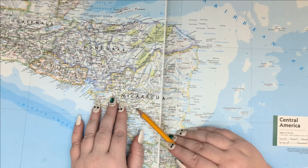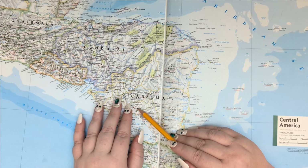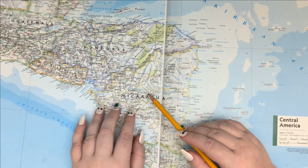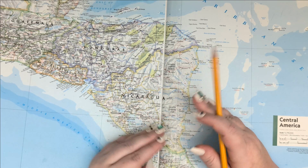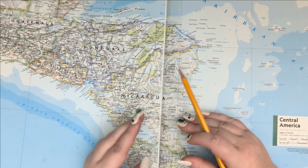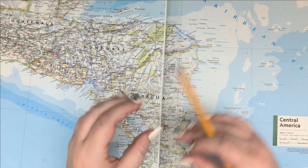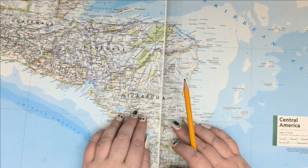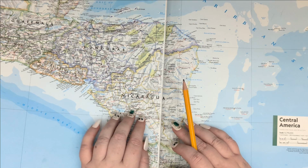Boaco is nicknamed Ciudad de los Pisos, which means the city of two stories, because it's so hilly. All the houses, I don't know how to describe it. They look kind of like stacked like that, like little steps. It's a nice nickname. I like it.